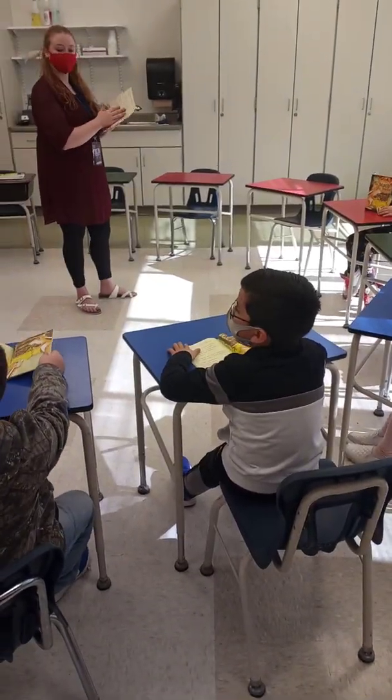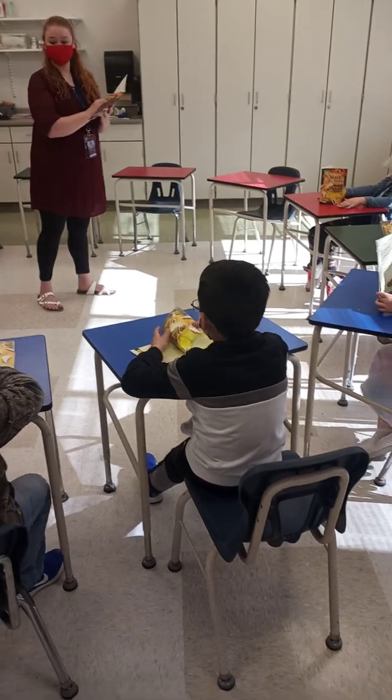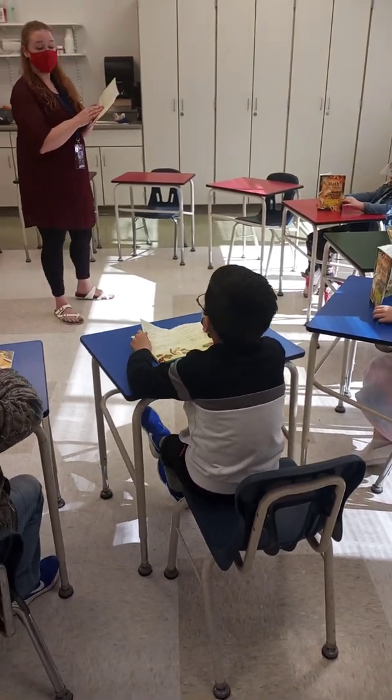Next page. Turn the page so everyone can follow along.